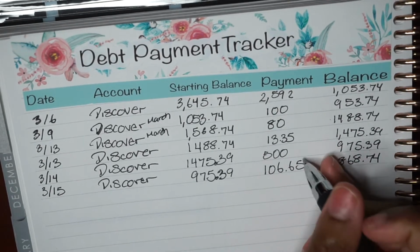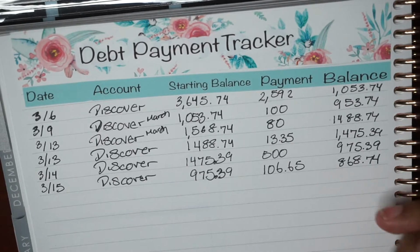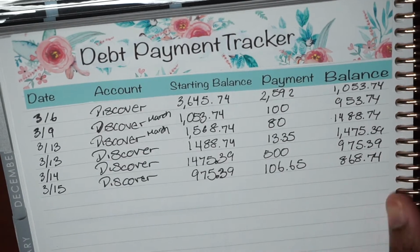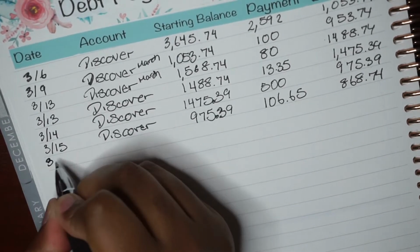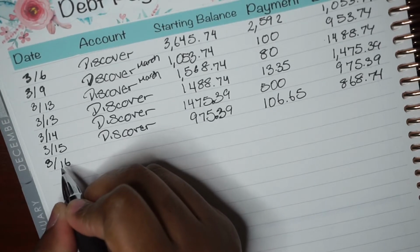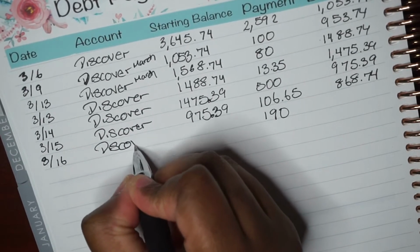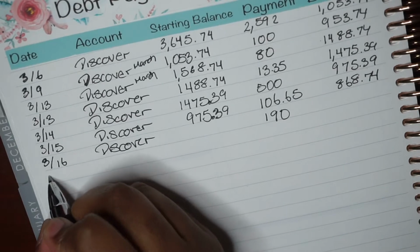Then the next day, the 14th, which was payday, I put $106 to my debt, which put me at $868. Whew. Yeah, we did a lot. The next day, I was just putting toward debt every day. I was looking at my bank account like, I really don't need all this excessive money. So I'm going to do what it do. The next day I put $190. Then again, the next day, I went to my bank account.